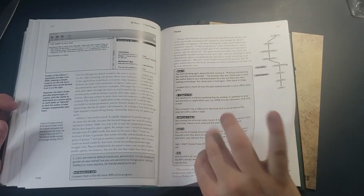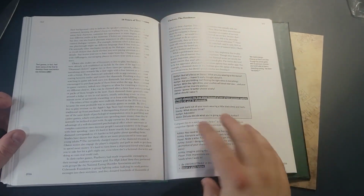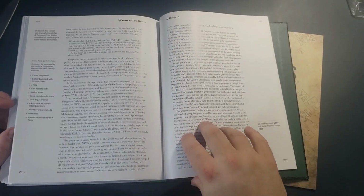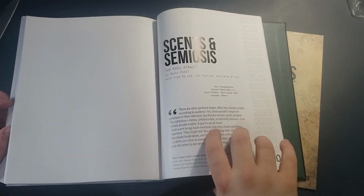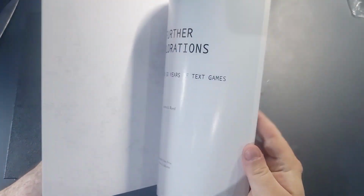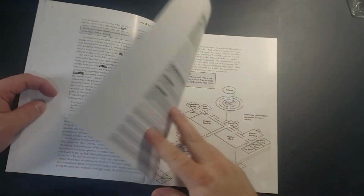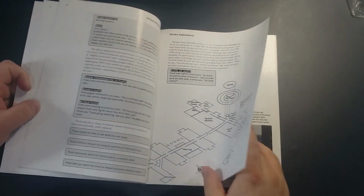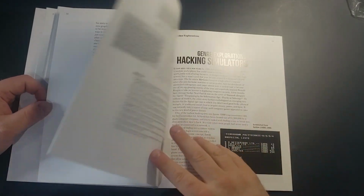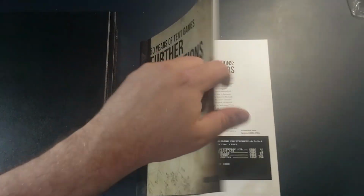I got some time to read this thing, and whoa, holy crap. I thought this was the page numbers, 2016, but it's the year. The page numbers are at the top. But still, it's more than 600 pages. And then there's also this Further Explorations, which is a companion. I don't like to bend this too much, but more information is on Planetfall, visual novels, hacking simulators. So anyway, I'm definitely going to enjoy playing this. I'm looking forward to reading this. All right, so let me put the books aside for a sec.